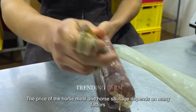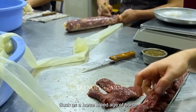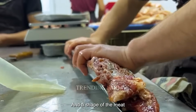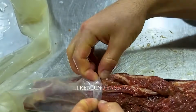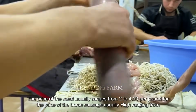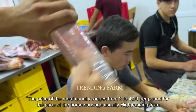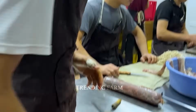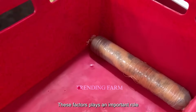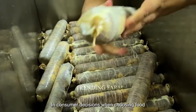The price of the horse meat and horse sausage depends on many factors, such as the horse breed, age of horse, health, and the shape of the meat. In the U.S. market, the price of the meat usually ranges from $2 to $4 per pound, while the price of the horse sausage is usually higher, ranging from $3 to $5 per pound. These factors play an important role in consumer decisions when choosing food.